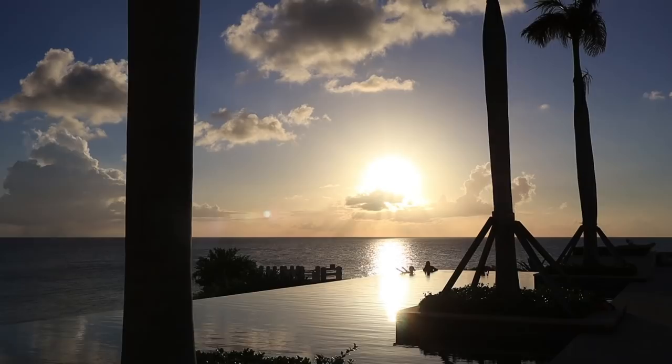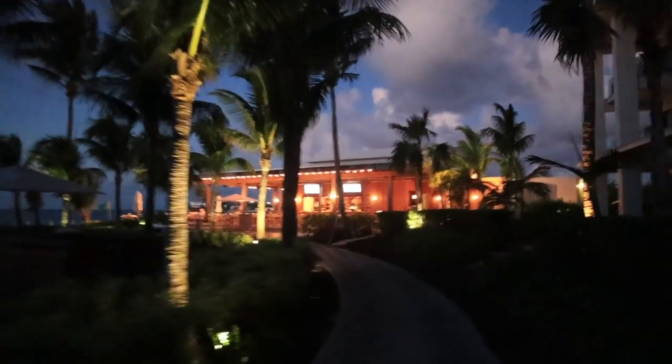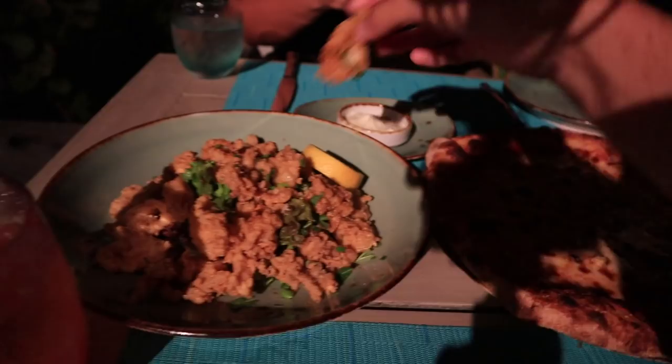Sunset time at Sunset Lounge. One of the best spots for enjoying the sunset in Anguilla. This is why. Punch, mojitos, flavored margaritas, the BBC. Cheers, Louise. Really good, actually. Oh yeah, I love it. The sauce is good.